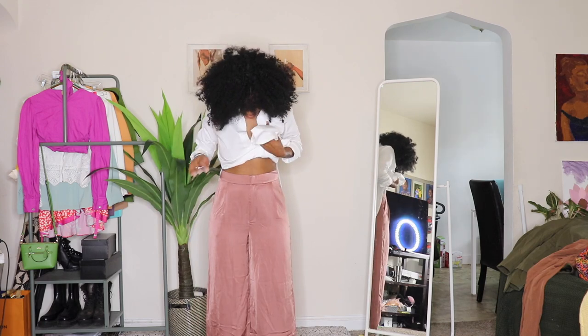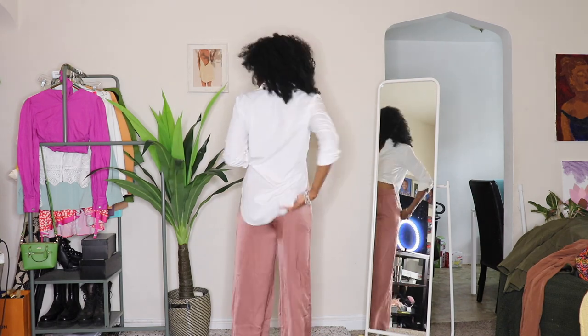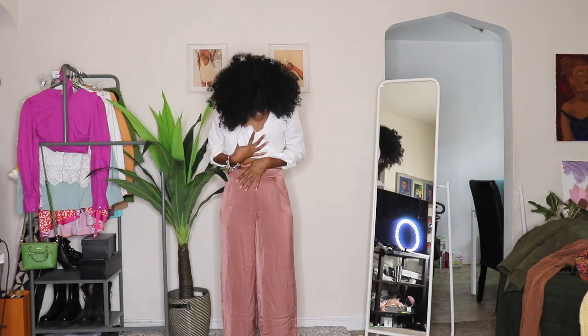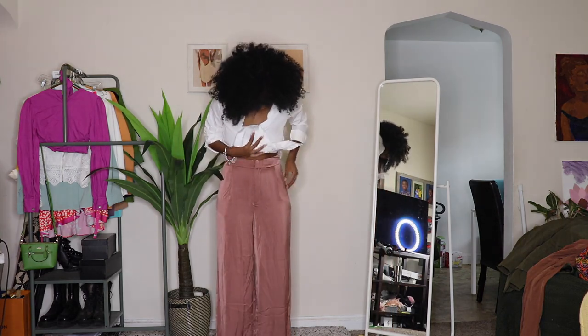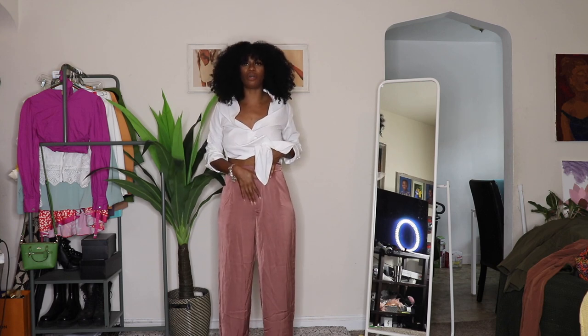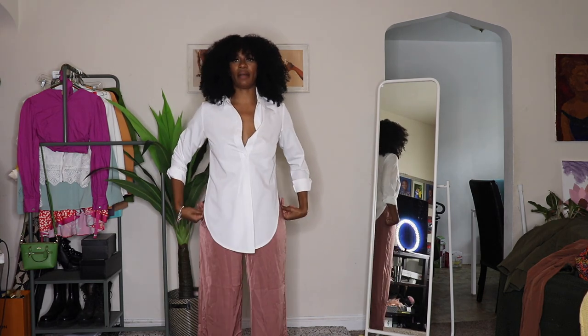These pants, fire. No complaints, no notes about these pants. These pants are everything. They're satin. They're like a rose color. They're long enough, and at SHEIN, that's saying something because a lot of times they're just not. I love the pleat at the front, and I love the closure. Love these, and they have pockets. So, I mean, there's nothing bad you can say about these.